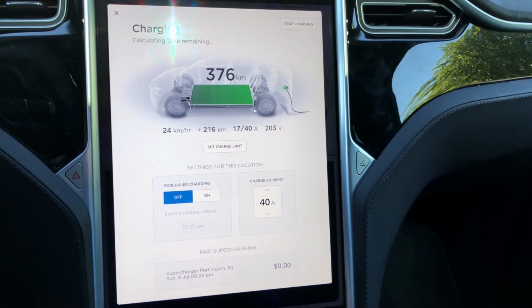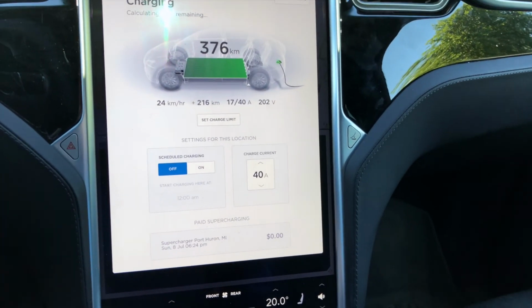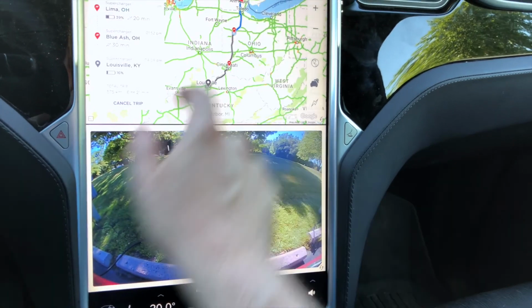The car still is moving. So you can see that we're at 376 degrees, and we're just not quite at 100%, but the battery is charging to full. This is going to be the drive for today.